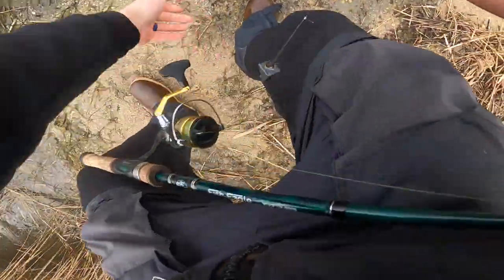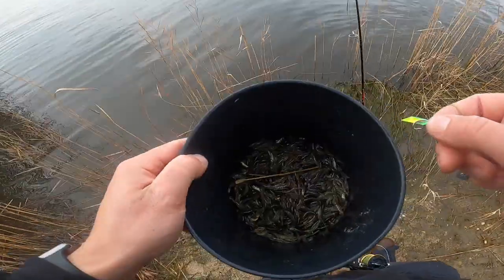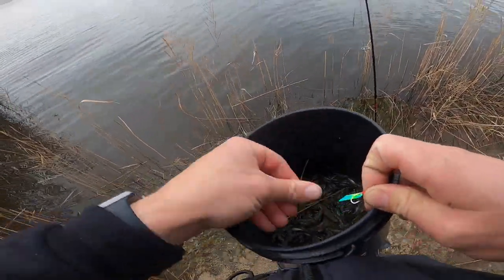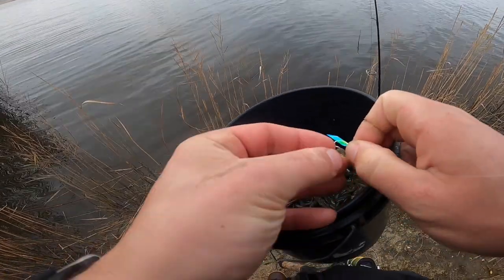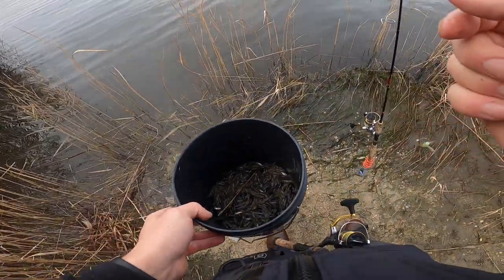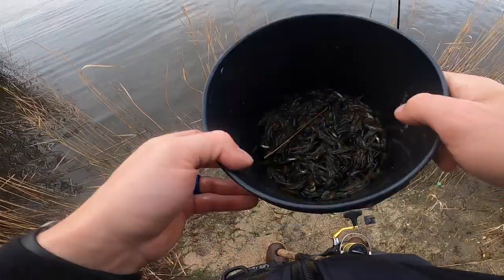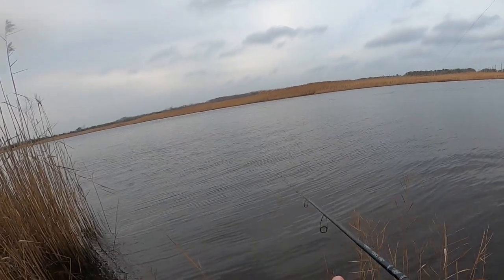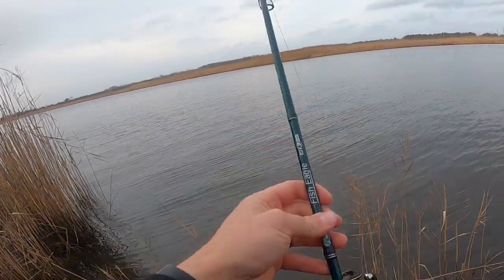All right, so I got myself some fresh grass shrimp and a sabiki rig. All I'm gonna be doing is taking these juicy shrimp and putting one on each hook, and then we're gonna take a cast out. All right, first cast of the day. Time to sit and wait.